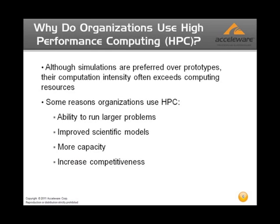So why do organizations use high-performance computing? Simulation is preferred, but the issue with simulation is that the computational intensity and the complexity of the mathematics involved is increasing exponentially, meaning that the computations are taking that much longer to complete. Because of that, high-performance computing offers a way to process this significant amount of data in a timely fashion. It allows the designers to run larger problems and use improved scientific models, so increasing the accuracy or the realism of a mathematical equation to better model what's happening in real life.